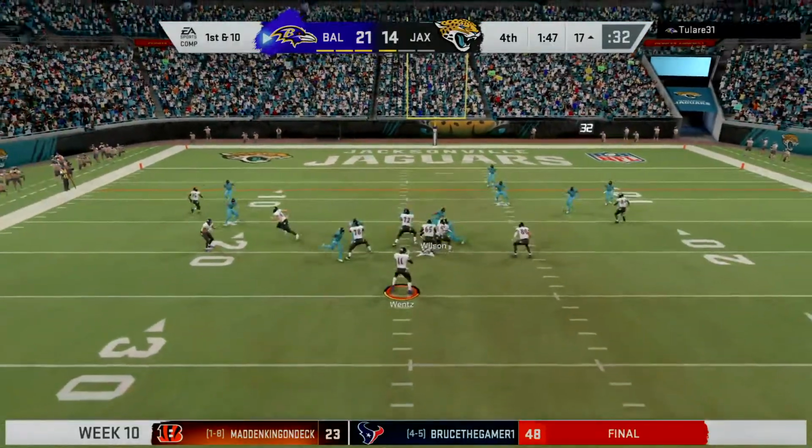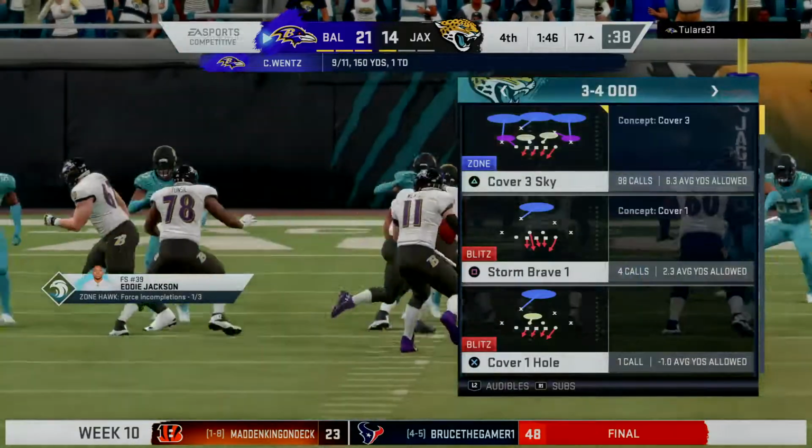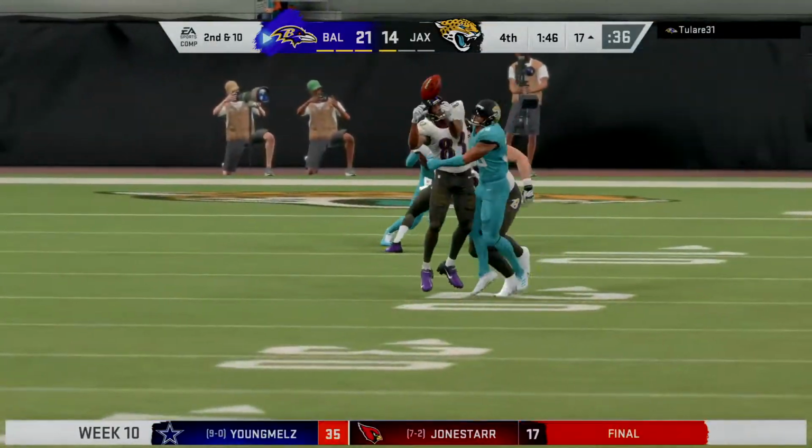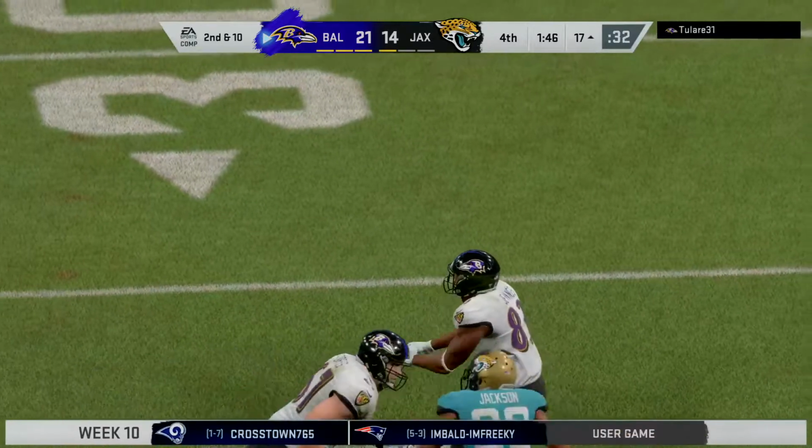Here's 1st and 10. Wentz now to throw. And that is incomplete. He couldn't hold on through the contact. They were looking Jennings' way again. And that'll bring up 2nd down.